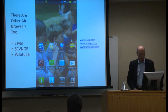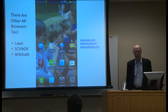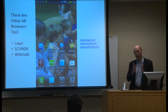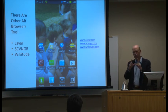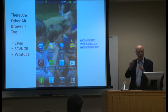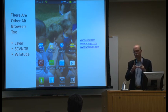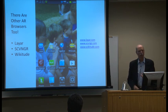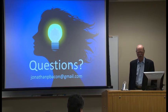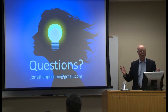So that's just quick on Layer, Scavenger, and Wikitude, and a little bit more in depth on TagWhat. I still like TagWhat. The only thing I don't like about TagWhat is that with some of the other AR browsers, your camera actually shows you what's in front of you, and then you see the floating tag. With TagWhat, you simply see a screen full of tags. And I almost like the other approach better, where you're literally seeing what's in front of you and the tag that floats, and you can simply click or press to get more detail. So, okay, that's everything I know about AR. But I'll be happy to answer your questions.